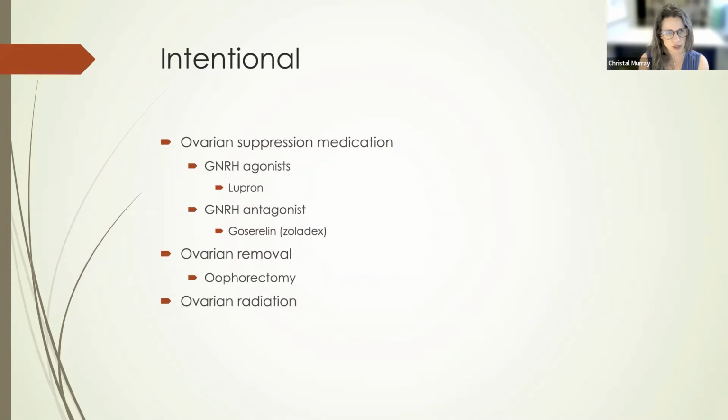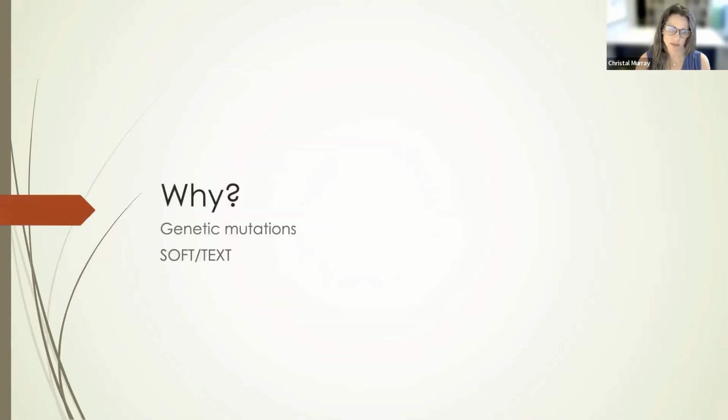So ovarian suppression, and that's usually medication, so Lupron or Goserelin, which is also Zoladex. Those are monthly injections that we give to suppress ovarian function. Sometimes we'll do ovarian removal, an oophorectomy. And then sometimes ovarian radiation, though I haven't used that anytime recently. And so we may intentionally put somebody into menopause and create some of these symptoms.